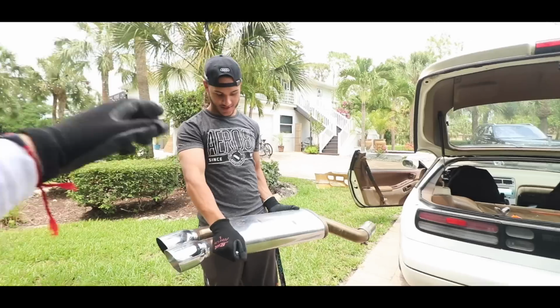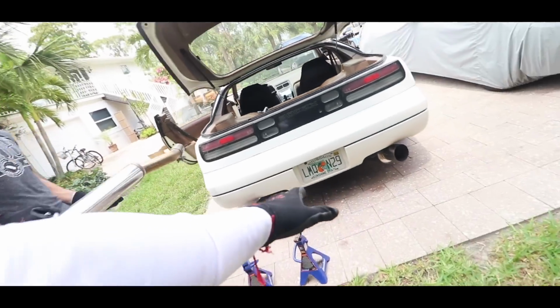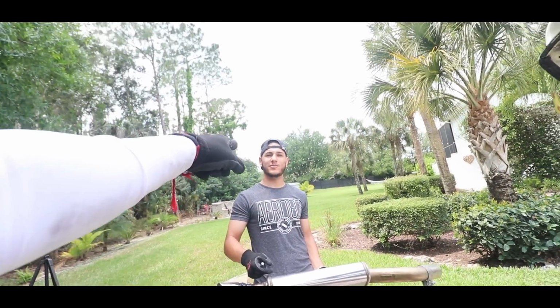Let's get this thing started. So we're actually gonna put this Magna Flow. I think that's gonna fit in the middle, straight out the middle. Oh, you know what? I have two. We can put them in the middle. It looks like a Corvette. Dude, let's do it. Alright, we're gonna do that.